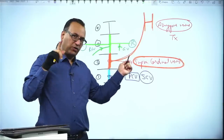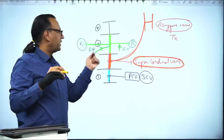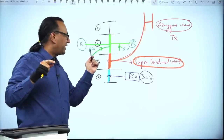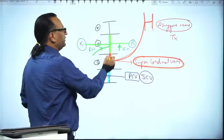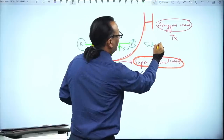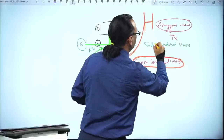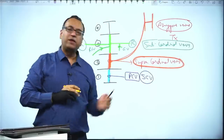Left gonadal vein drains into left renal vein which drains into the inferior vena cava, and right gonadal vein drains directly into inferior vena cava. But where are these gonadal veins, renal veins, or renal portion of IVC coming from? And your answer is, this is all coming from subcardinal veins. So you have some names to remember. And how do I remember these names?